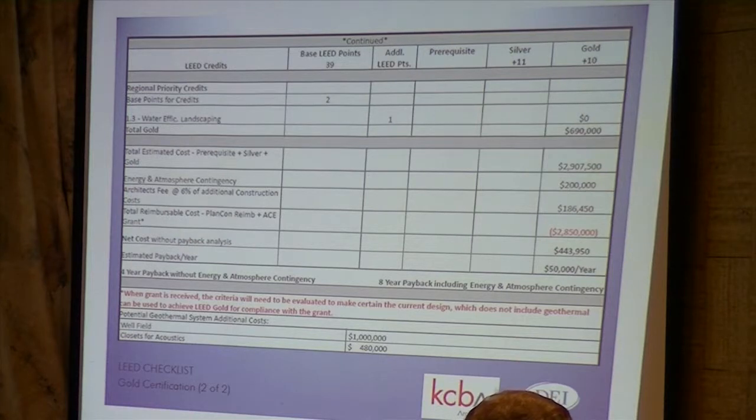Because most of that cost, 1.8 million of that, is strictly just prerequisites. And a lot of the other items aren't affected by the geothermal system. Then we'd save a lot more money too, per year. I didn't think so. It's still questionable. Well, you have a very reasonable energy rate here. That's part of the problem. It's a nice problem to have. Your energy costs are fairly economical because you're buying gold.